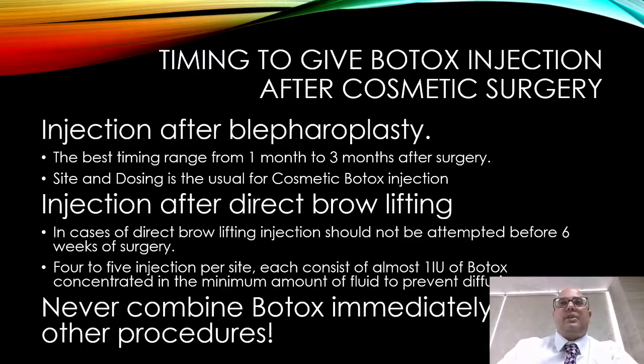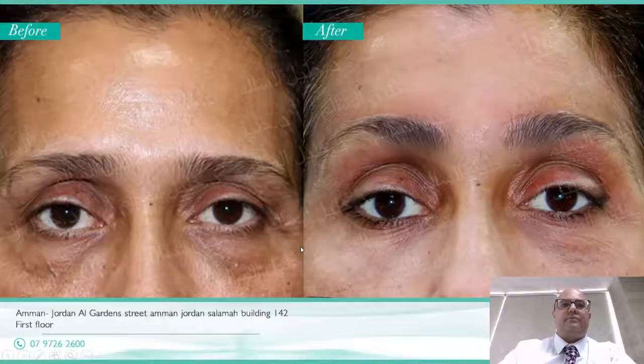So regarding timing to give Botox injection after cosmetic surgery, we believe it's best given 1 to 3 months after surgery. Site and dosing are the usual for cosmetic injections. We also injected the scar of direct brow lift, and we feel that it helped those patients a lot in having a very minimal scar after surgery. We injected those patients 6 weeks after surgery, and we gave them around 4 to 5 injections per site, each around 1 international unit, distributed all over the direct brow lift scar.